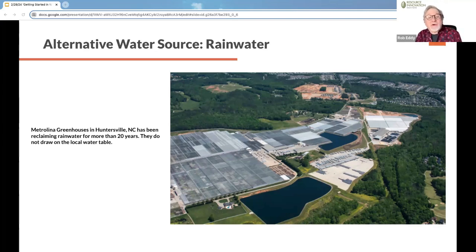So some regions of the U.S. receive enough rainfall to fully supply the irrigation needs of a CEA facility. One example, Metrolina greenhouses in North Carolina, they do not draw from the water table. They're completely self-sufficient, and so they're not subject to any regulations on that water. So they've kind of insured themselves from having to comply with regulations that might be expensive because they've already solved the problem.